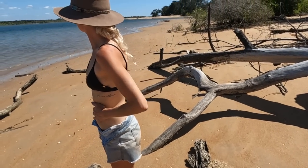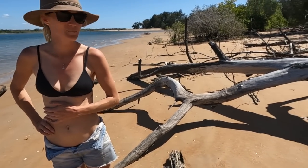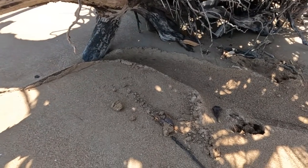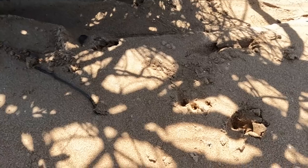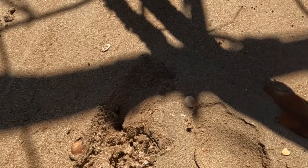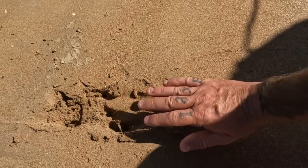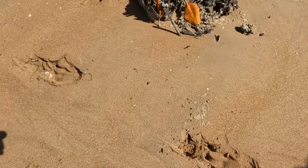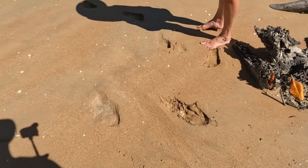Who have we found here? A bit close for comfort. It's a big crocodile laying there. Here's his paws, feet, whatever they're called. Look at that. That's the size of my hand in them. He's out there somewhere. Another one.